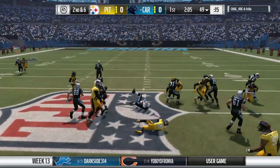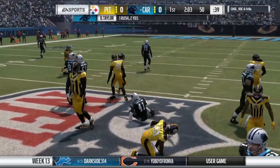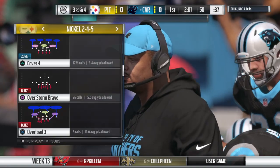Now a first carry for their fullback. 2 yards on the carry there, and it's going to lead them to third down.